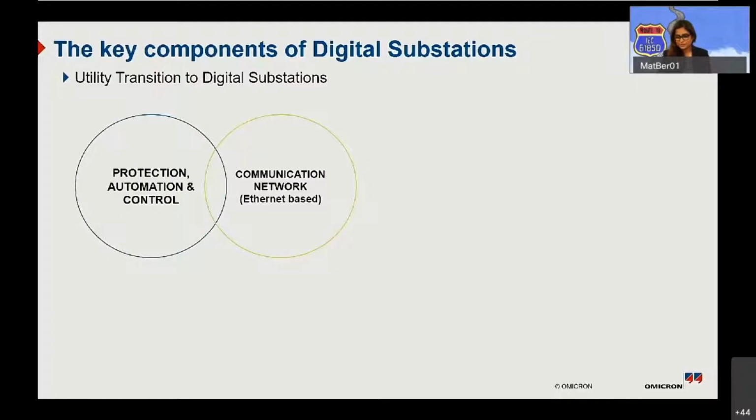So let's get started. For me, the way I see 61850 substations is it's a combination of the traditional protection, automation, and control philosophy. And on top of that, we are putting the Ethernet-based communication network. That's the main addition. So we are replacing hardwired communication with Ethernet-based communication. Now that's the technical side of things.